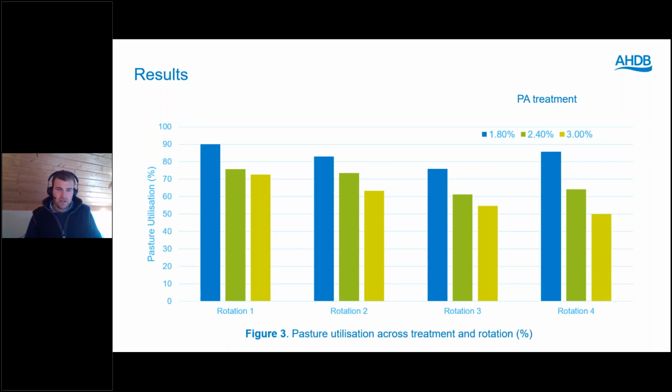This graph just shows the utilisation across the different treatments and throughout the rotations in the study. As we can see here, the utilisation follows the same trend across all rotations. However, they all dip slightly from the first rotation to the 3rd rotation. In the 4th rotation, they all seem to improve slightly again. We can relate this back to weather, with conditions being quite poor across the first 3 rotations, and rotation 4 actually coming in just before some drought conditions were experienced. There were a lot better grazing conditions in rotation 4, and we can see the impact that had on the utilisation. Next slide, please.